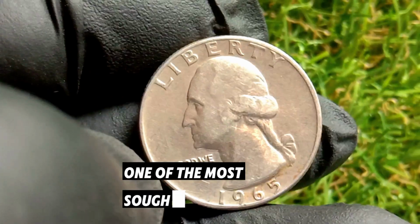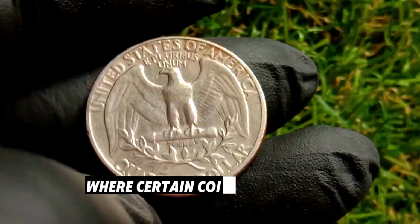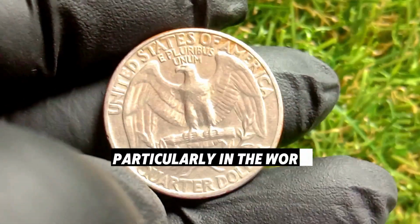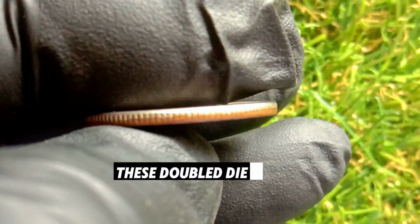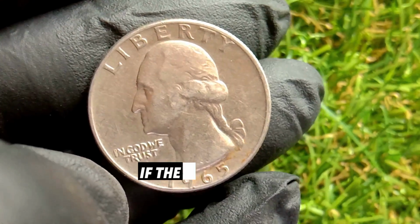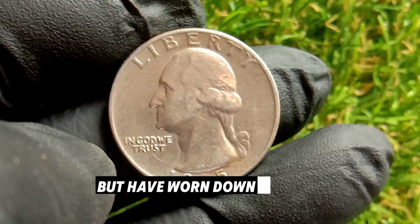One of the most sought-after varieties from the 1965 series is the double die error, where certain coins were struck with multiple impressions, leading to doubled features on the obverse, particularly in the word Liberty or in God We Trust. These doubled die errors are much rarer and can fetch upwards of $50,000 to $70,000 if they're found in high grades or in fine condition, where the details are still legible but have worn down slightly.